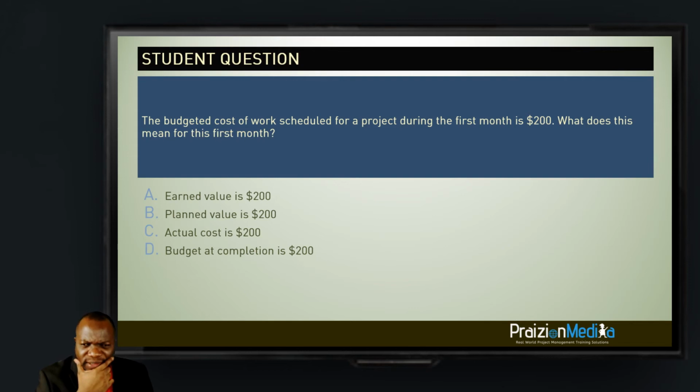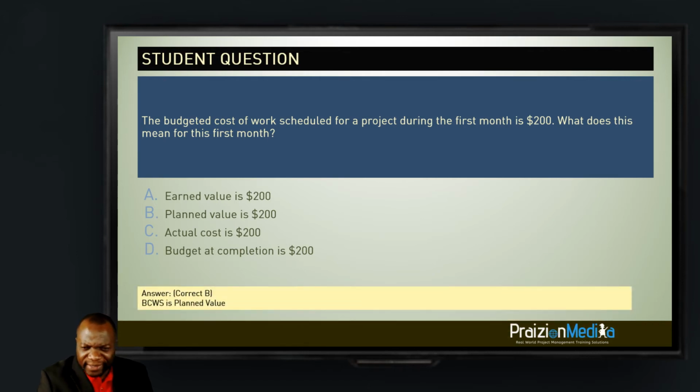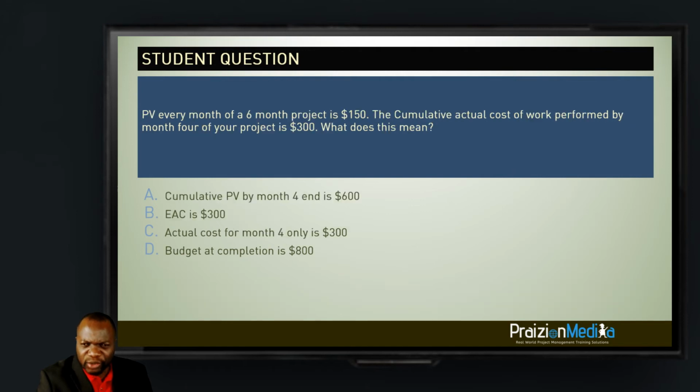So the answer to this one is exactly what I typed in on the previous slide. Remember? Anytime you have the word schedule, you're thinking about the planned value. The planned value is what you scheduled to get done in the time box. The budgeted cost of work scheduled. Thank you, Timo. That is also correct. So the PV is 200. And it's a very straightforward question. So knowing PV, the full acronym will help you with that one. All right, the answer is B. Well done.